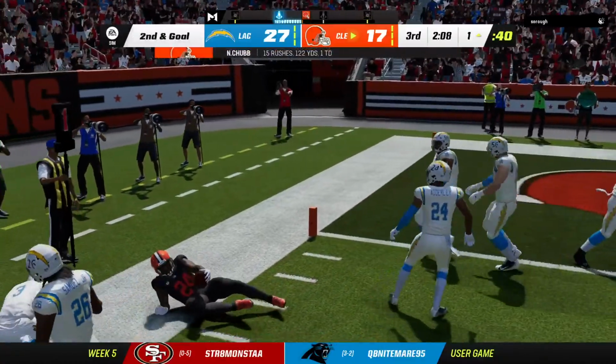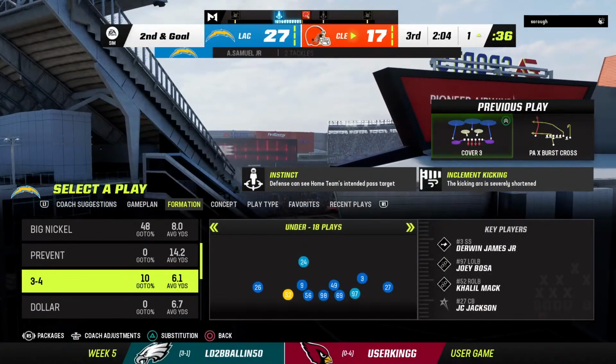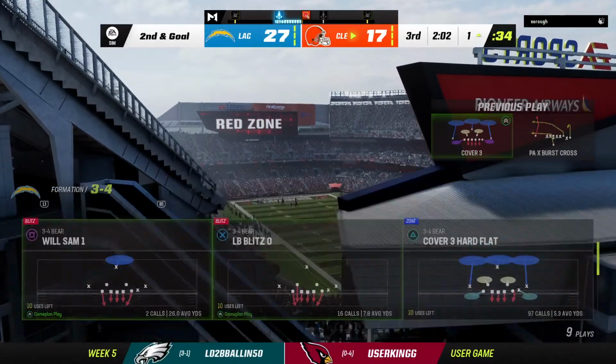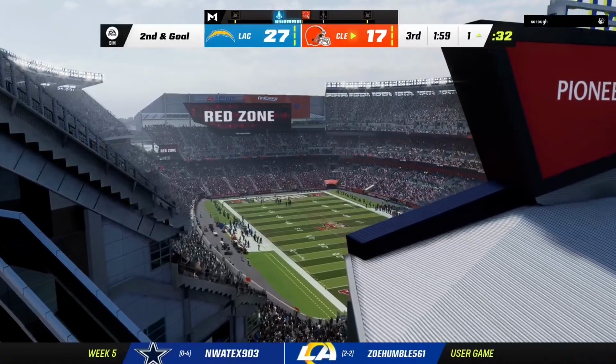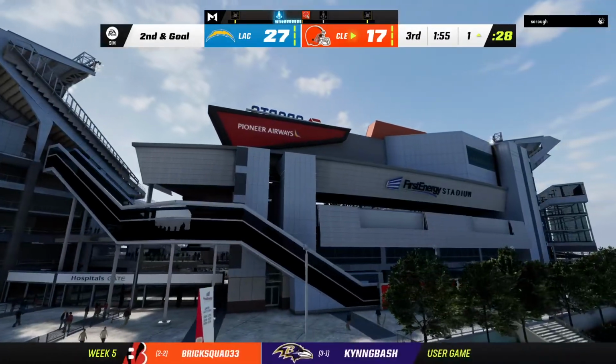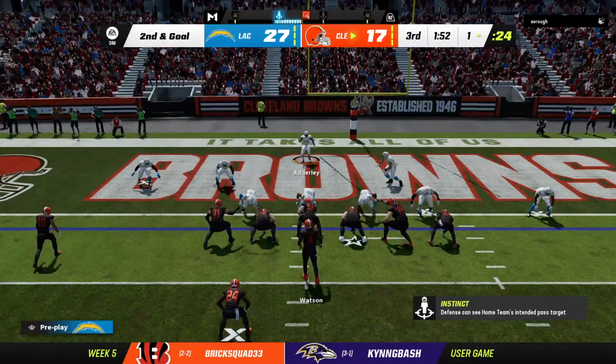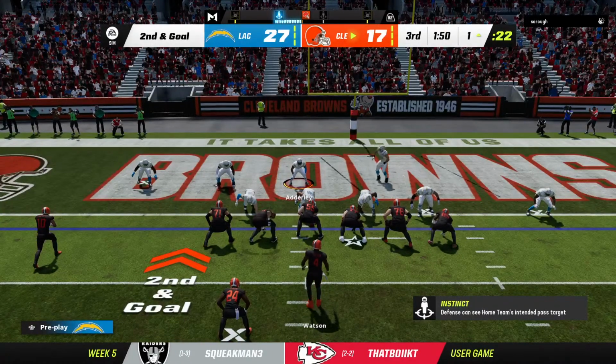And he'll be brought down right on the edge of the goal line at about the 1-yard line. A minimal gain there on the 8th play of the drive. As a defense, you're more balanced when you're in zone coverage because you're able to keep your eyes on the quarterback and see the play develop in front of you. They're able to keep the quick pass in front of them and stop it right at the line of scrimmage. 2nd and goal from the 1.